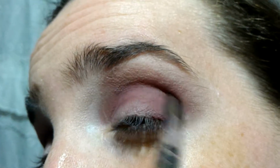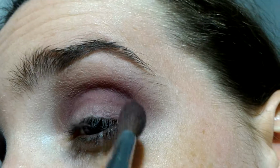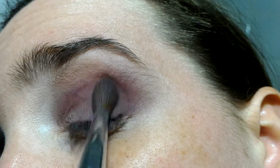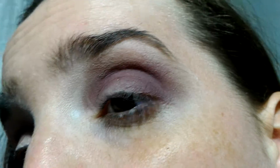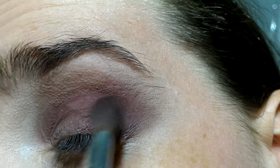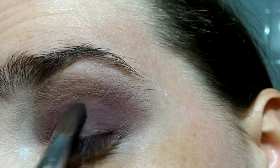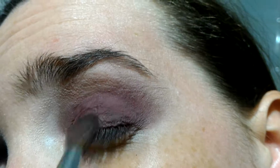Darken it a little bit. I just picked the last shade. And what I'm going to do now, I will just add a little bit more. What I do is I just build the shade, the color. I won't go directly with a full dark shade and try to blend out. Just a tiny bit and blend. You will get a better payoff.